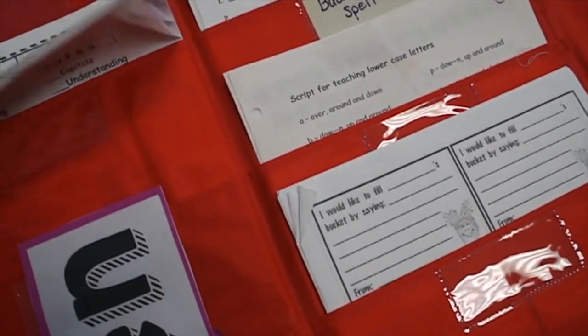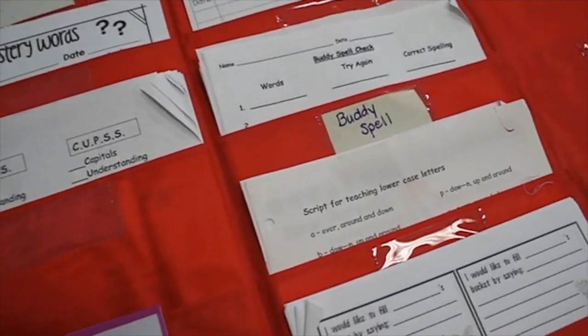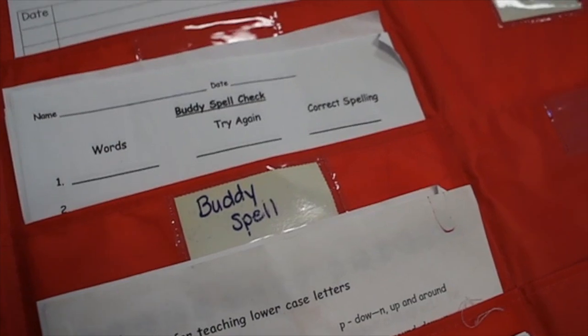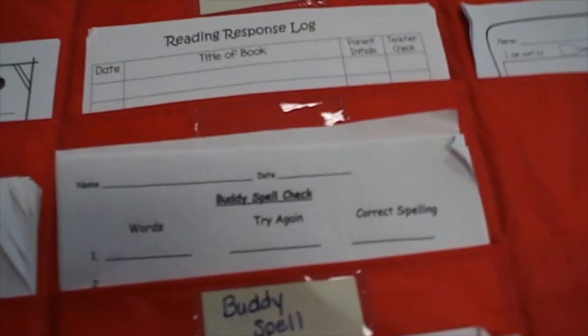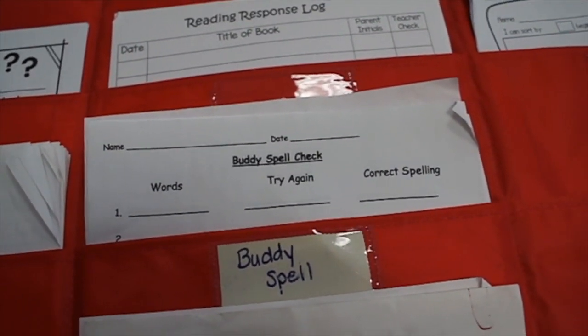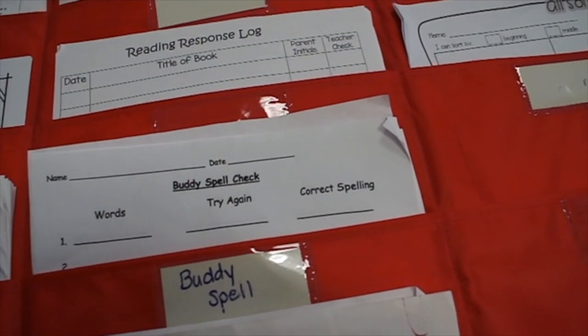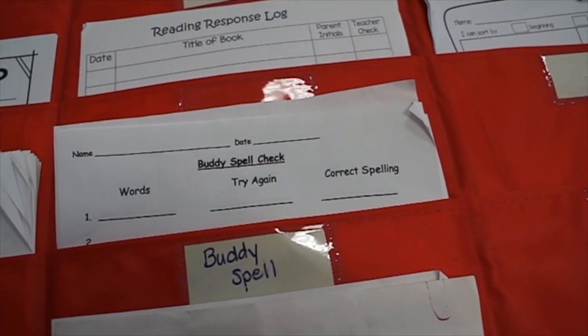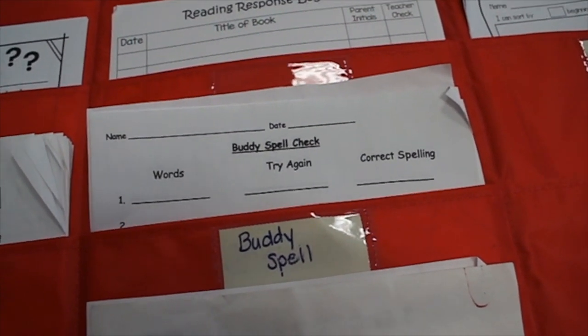So this is rubrics here, so that can stay. Buddy spell check. I can do a video on buddy spell check later, but that's what these pages are. That's just a whole big old pile of buddy spell check. And again, sorry, I don't know if I will use that in the same way, because we will not be able to do buddy spell check this year, at least for a while. They won't be able to get that close to each other to do buddy spell check, so I probably won't use those.